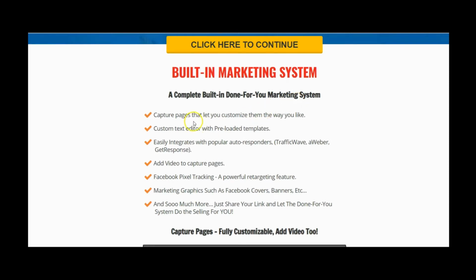You can create capture pages. There's a custom text editor with preloaded templates. It integrates with the popular autoresponders Trafficwave, Aweber and GetResponse. You can add video to your capture pages. It's got Facebook tracking, marketing graphics such as Facebook covers, banners and more. And all you need to do is sign up and share your link.